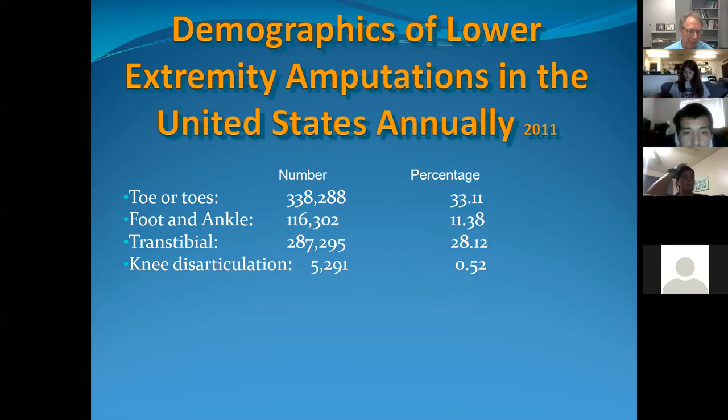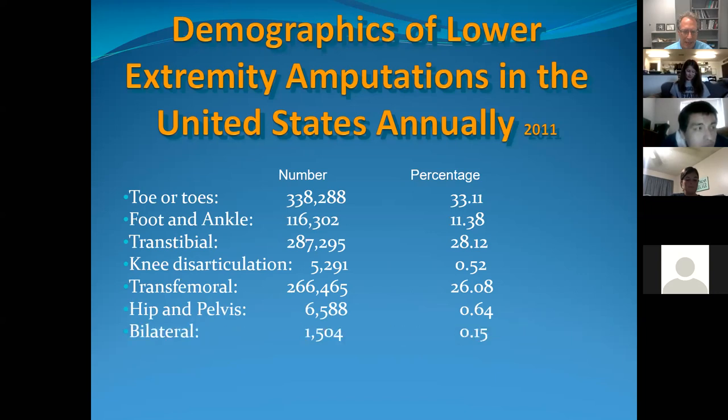Okay, knee disarticulation is a little bit more common, but it's still pretty rare. Even though with knee disarticulation you have the femoral condyles, which are a really good weight-bearing surface, what we try to do generally is have the prosthetic knee at about the same level in space as the sound knee on the other side. If a patient has a knee disarticulation, then the prosthetic knee is going to be a bit lower than the other side, and it leads to a fairly asymmetrical gait. There's transfemoral, hip and pelvis, rather rare, and bilateral, again, rare. So the main things we're going to be talking about when we talk about prostheses and the treatments for amputation are the foot and ankle, most commonly the transmetatarsal amputation, and the transtibial and the transfemoral.